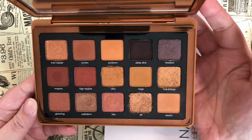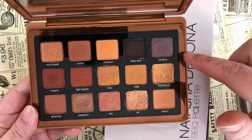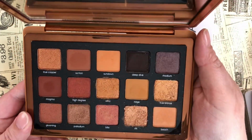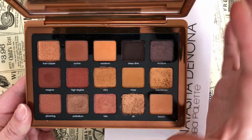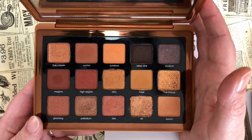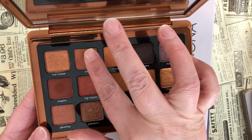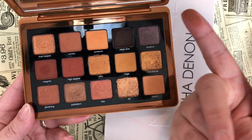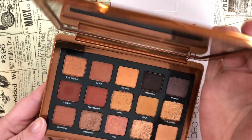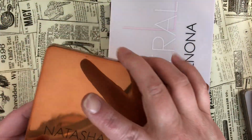I really enjoyed this one this year. I love the inclusion of this blue, sort of indigo situation up here, along with all the rest of all this warmth. It's a really beautiful palette. This suntan shade seems like nothing, but it's just a beautiful, beautiful shade. So I'm really glad I got this one this year too.